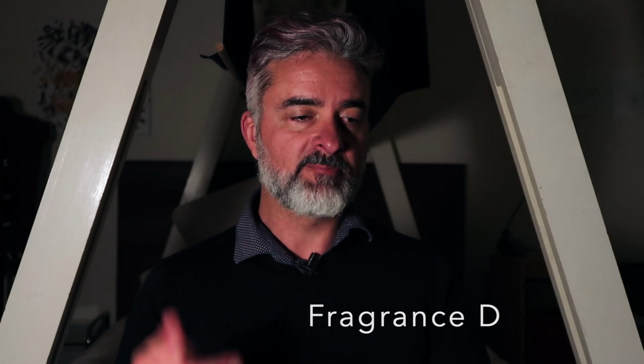This is another one that's projecting quite well off the blotter, and I'm detecting some fruitiness as well. This is quite fruity in the beginning. If the tuberose is there, it's really just a supporting note or ingredient.